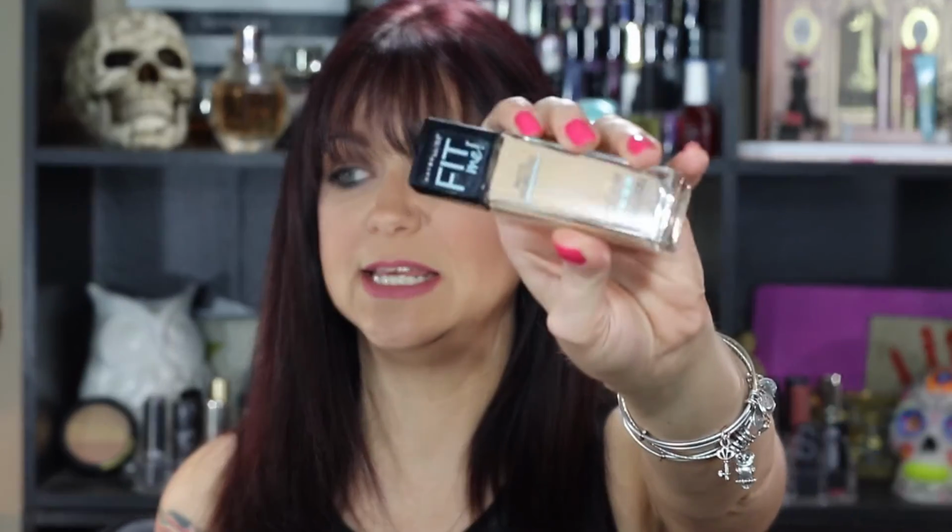All right, let's move on to makeup stuffs. I have two different foundations that are my absolute favorites for this month, and I like them for different reasons. The first one is from the drugstore, and it is the Maybelline Fit Me Matte and Poreless. That is what I have on my face right now. I love the finish of this. It's a nice medium coverage. It is a little bit buildable.